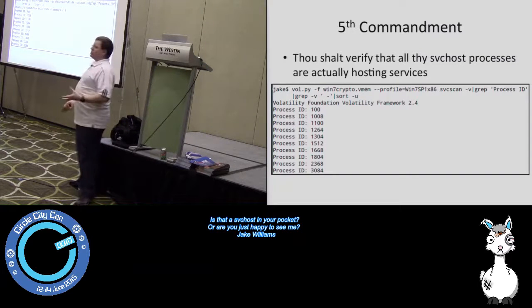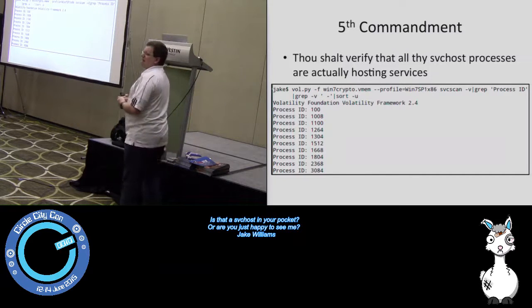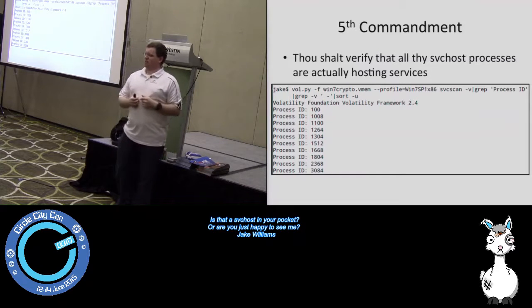If you have a service host not hosting a service, it's guaranteed to be bad. Right? Attackers screw this up a lot. Even our best attackers, our APTs, our nation states, that get everything else right, they get this one wrong. Right? They get this one wrong.